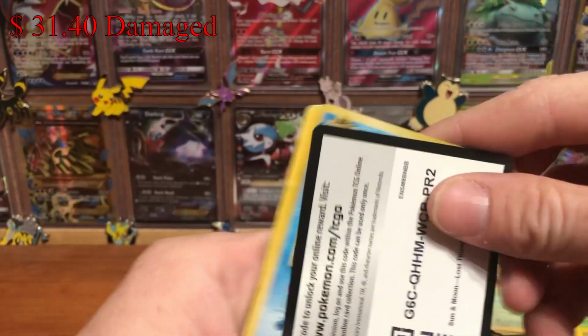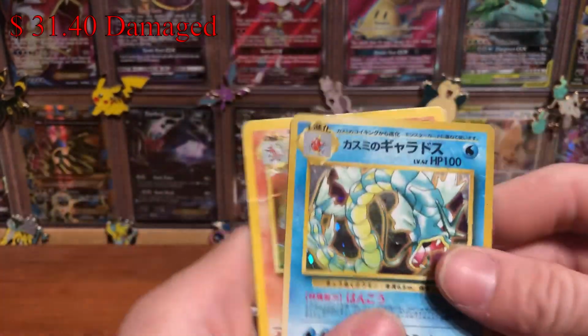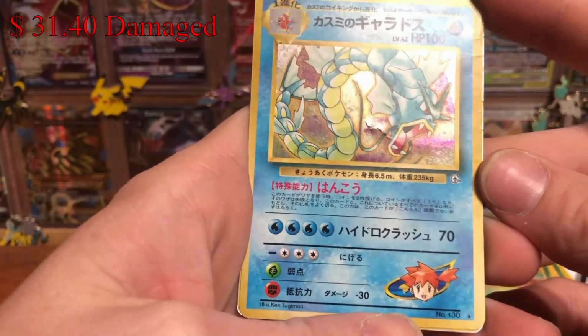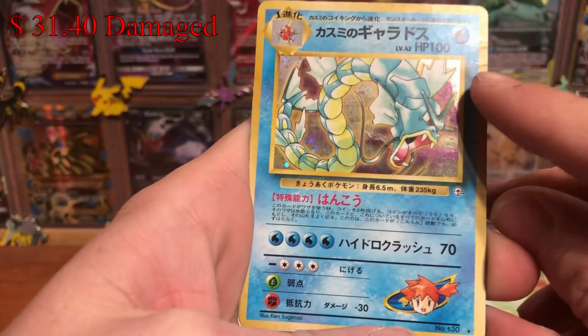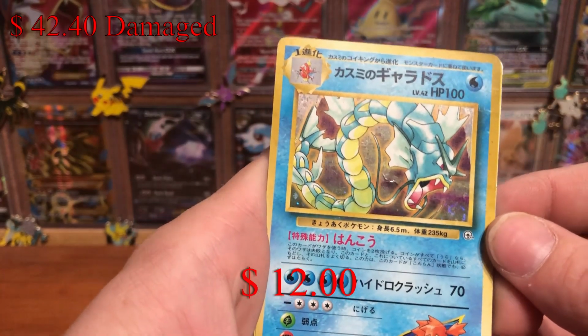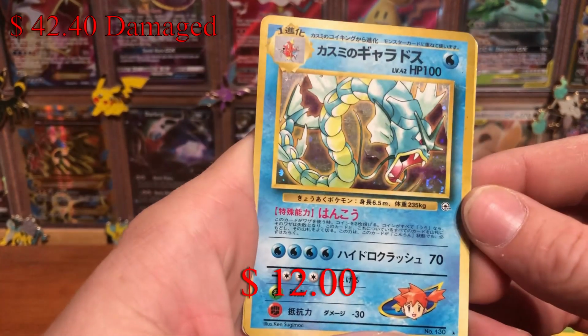What the heck, dude? All these code cards. Get it out of here. Okay, this one's cool. I know I should have put this in the Japanese pile, but it's messed up. And this Gyarados was like $12. Yeah, sell right now price.